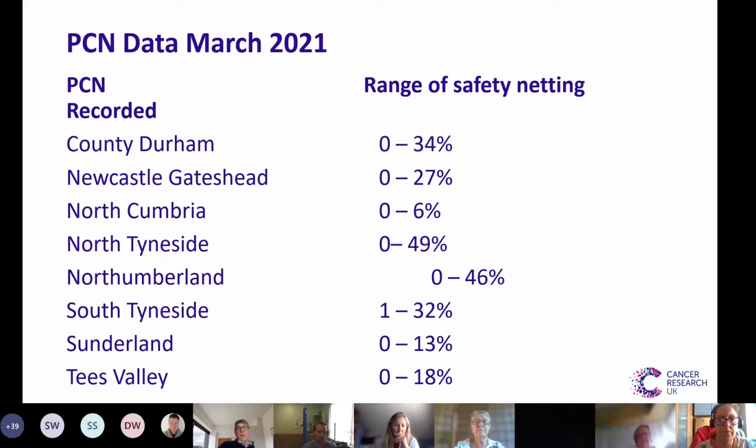I don't think most practices are aware of this, but obviously, as Katie says, it's not just about adding the code. It's about having a safety netting process behind the code as well. But that's the way that we've been measured in our PCNs. So we need to start using these codes. And Chris, sorry, I know you said read code there. I'm just picking up that it's a SNOMED code now. Probably everybody knows that we've migrated away from read codes to SNOMED codes now. So the new code is a SNOMED code.